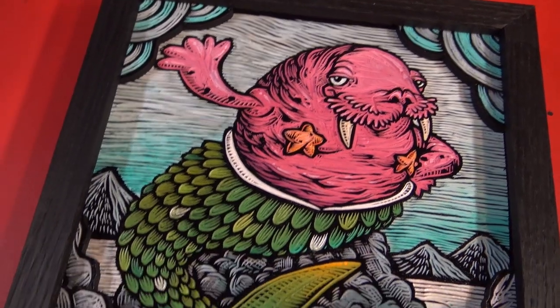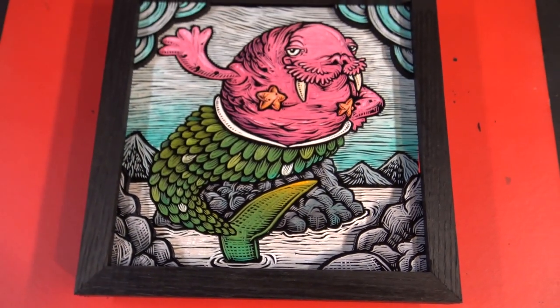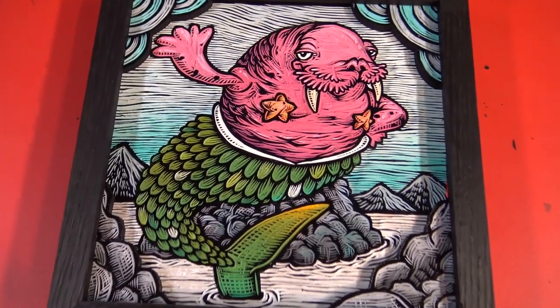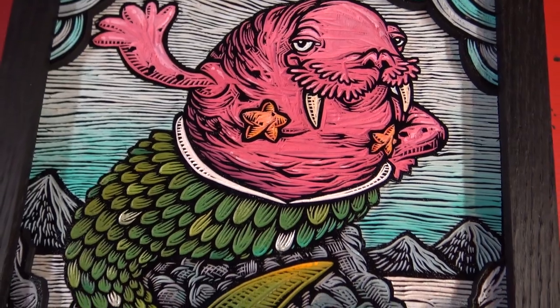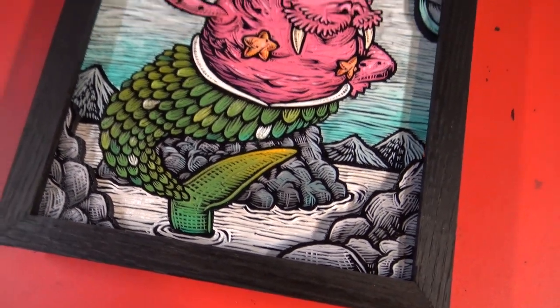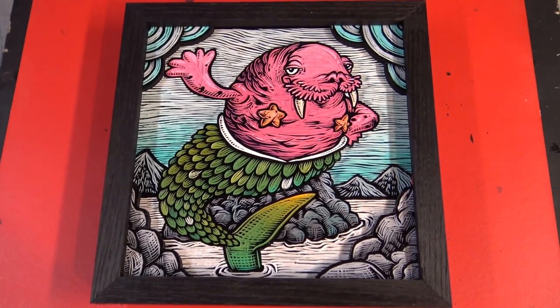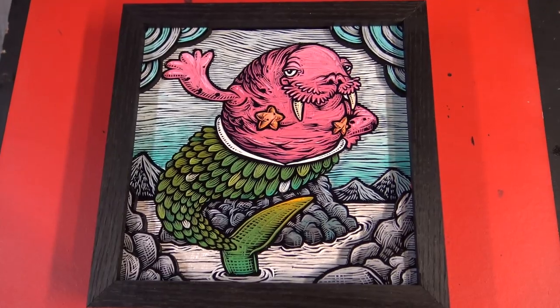One of the things that I really like about this piece, like I said earlier, is how the water, I don't know that it really shows up in this video, but the water is like a pearlescent, silver, gray, cool, cold water feel. And I really think that works pretty well on this piece. And then how it all came together, just a small, nice, fun piece. Everybody wave at the Walmaid.